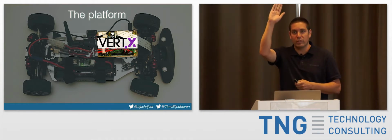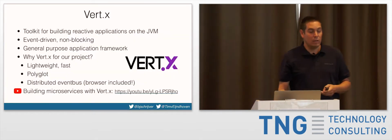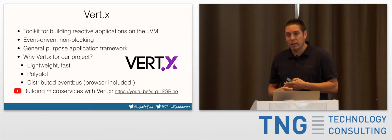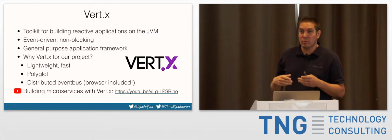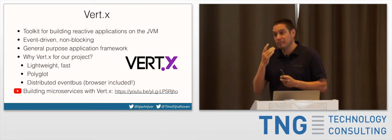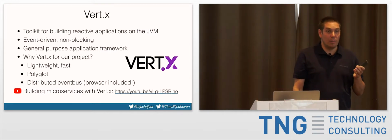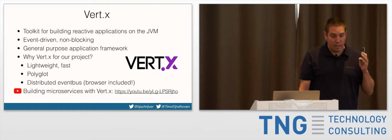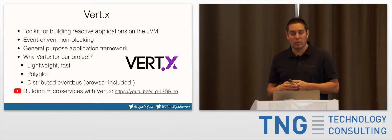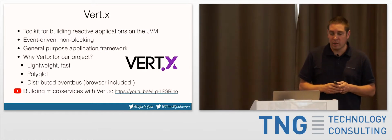How many of you have heard of Vertex before? Ooh, just a couple. So Vertex is a toolkit for building reactive applications on the JVM. So it's event-driven and non-blocking, so it really allows you to make real high-performance applications, and it's really general purpose. So we used it at a previous assignment where we were building highly concurrent educational applications that were running in the AWS cloud, but you can also use it to build self-driving cars.